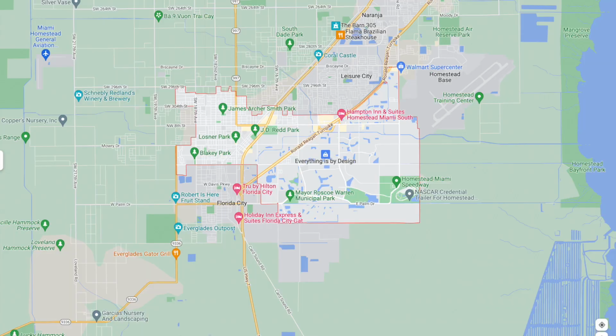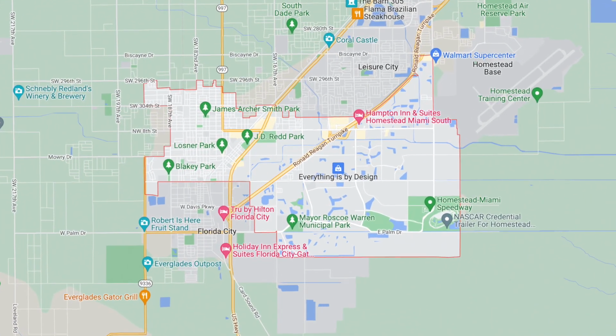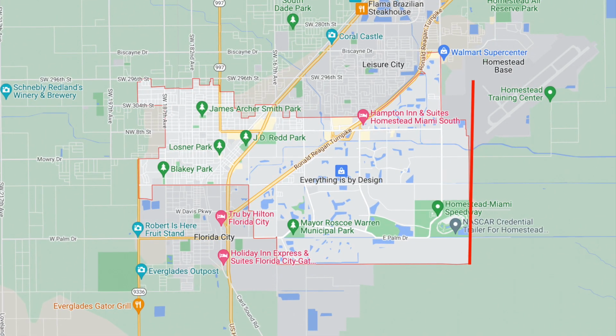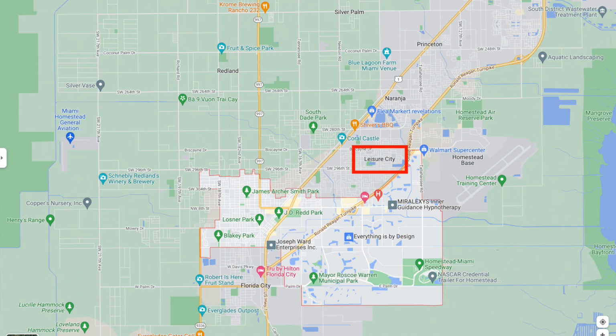Let's go to Homestead. As you can see on this map, the city's borders are pretty jagged and odd, but just to get a general idea of them, they go from about 132nd Avenue to 192nd Avenue, east and west, and from around 296th Street to 352nd Street, north and south, roughly. Also, these other areas surrounding the proper city of Homestead, like Leisure City, Naranja, Princeton, and the Redlands, are also referred to as Homestead, but just in a more general reference since they're technically unincorporated and not part of the city of Homestead.